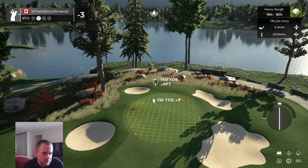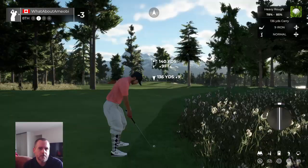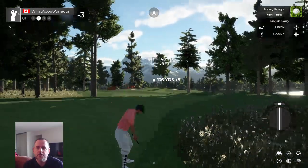Hey there, Scoot Magoot. How are we doing today? Whitewater Peninsula. I haven't played that one yet.